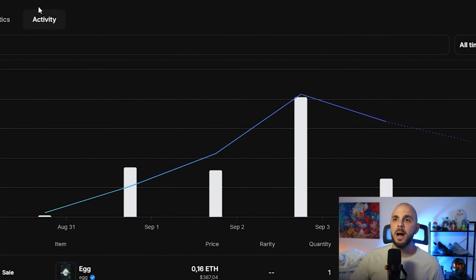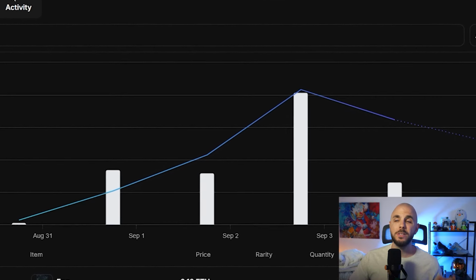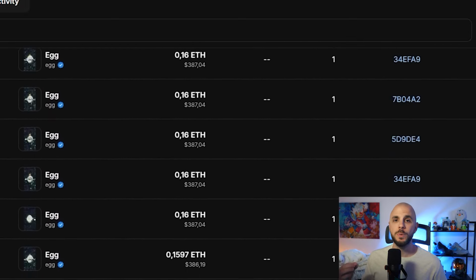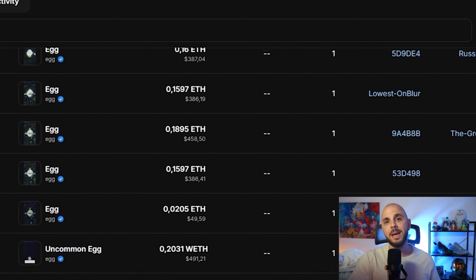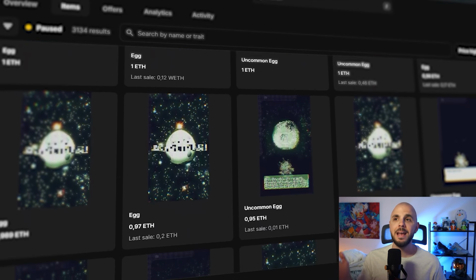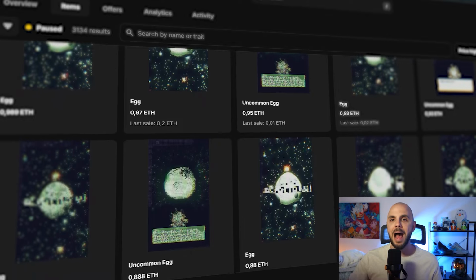I believe their all-time high was just shy of 0.4 ETH, and the rares were selling between 1.5 and 2 ETH, which is a 50x if you hit the top for a common, and a 250x if you minted a rare and managed to sell it at the top.